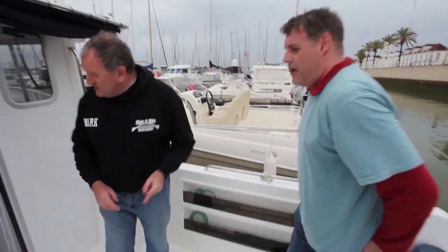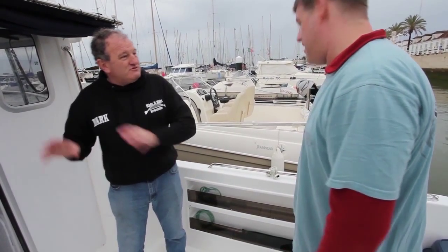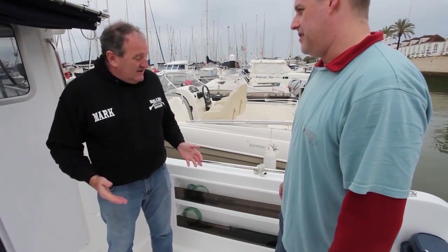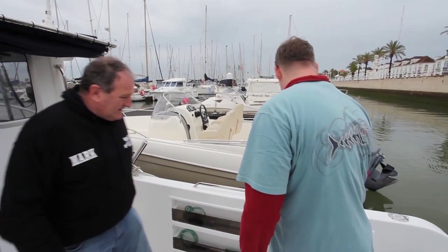I'm doing it in reverse because my rods are up the front, and they're coming down this side, inside. But I want them out of sight for security. Obviously. As far as I'm concerned, when we're fishing, I don't want to store them out here because I can just put them in the cabin. Fantastic. Okay, so what else?